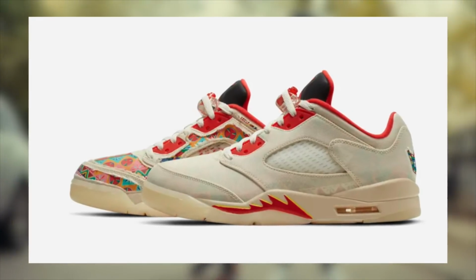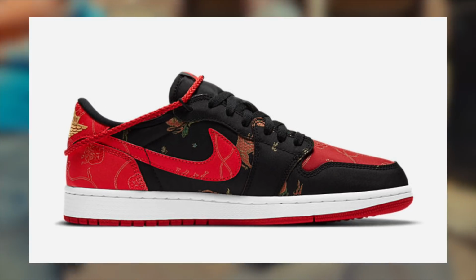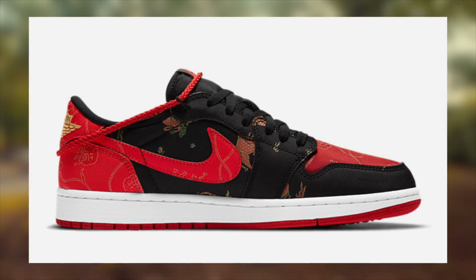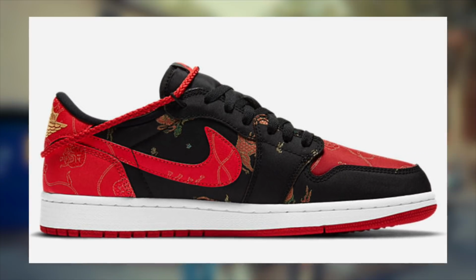And finally, on January 23rd, we should also be seeing the Jordan 1 Low Chinese New Year for $130. Although I don't expect demand to be too incredible for these, the very low retail still leaves plenty of room for these to be profitable with a decent margin or better. Not to mention, I also expect these to be a really solid long-term hold.